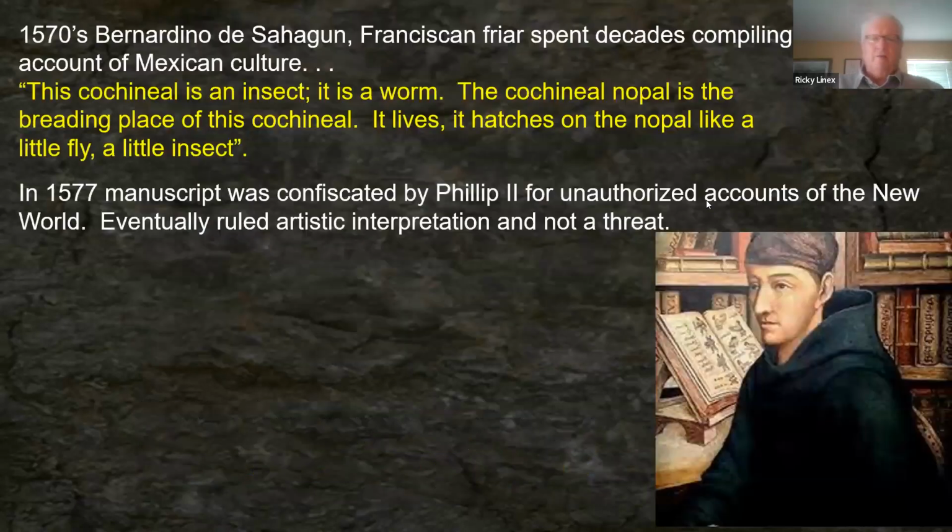And here's the saddest story I'll share with you. In the 1570s, Bernardino de Sahagún, Franciscan friar, spent decades. He arrived in the Aztec country in about 1525, and he wrote this book in the 1570s, actually a manuscript. But he said this cochineal is an insect. It is a worm. The cochineal nopal is the breeding place of the cochineal. It hatches on the nopal like a little fly, a little insect.